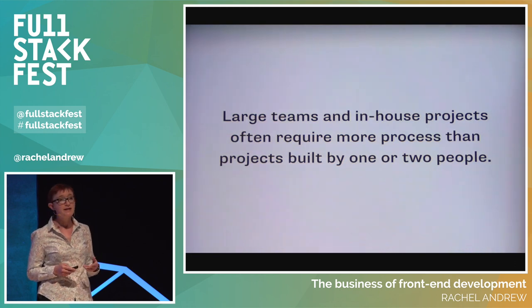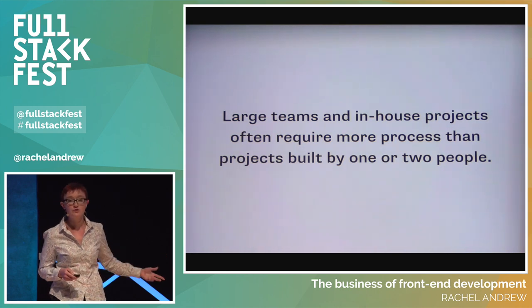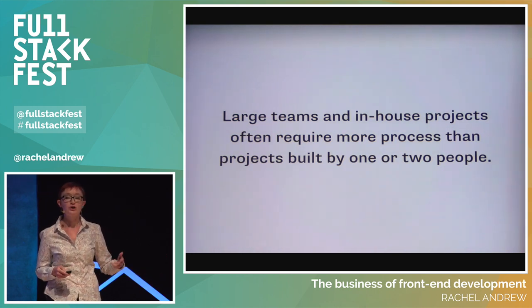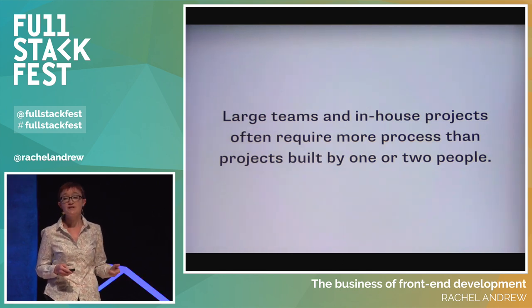And decisions can be made differently in big teams, especially if you're keeping the thing in-house and you're going to be working on it. You can make decisions that just suit that project because you don't need to worry about handing it over to another team. So you might want to use something that's really cutting edge because it really works for that project, and that's fine. You could potentially fork that open source project and develop your own fork of it if you needed to, because it's just yours.